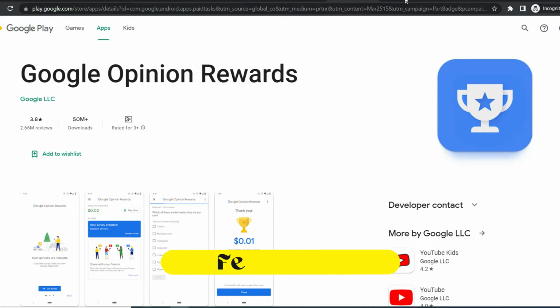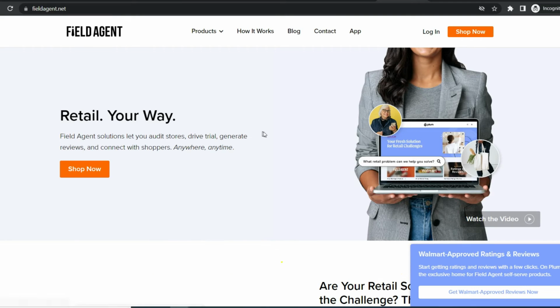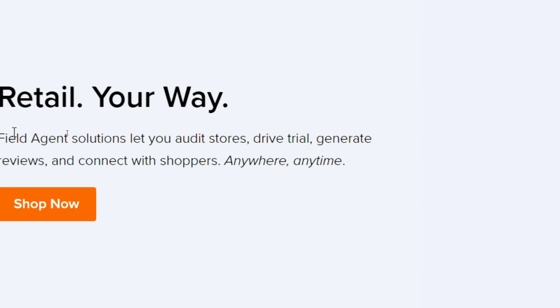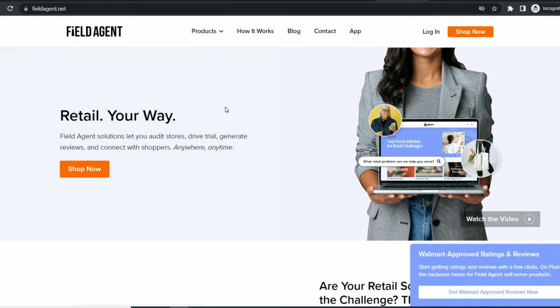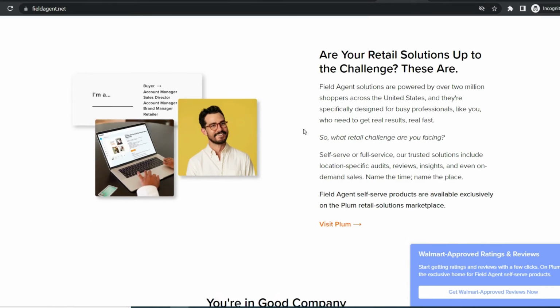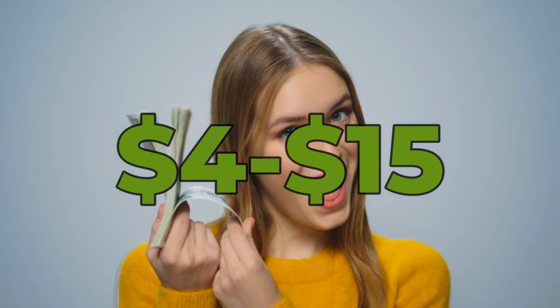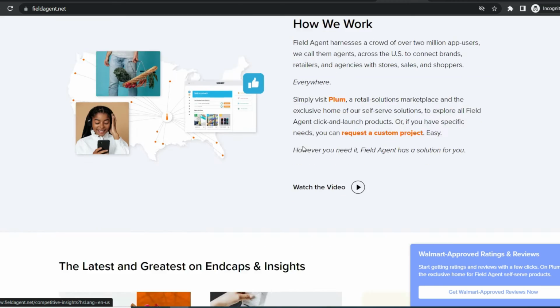The 8th app is Field Agent. Here is another cool app where brands pay you for checking their products in stores. For example, a brand posts a job and you can accept it. They will ask you to make pictures of their product in the store. You might feel it is silly work, but yes, they pay you for doing this kind of work. You can earn from $4 to $15 from these tasks. There are a lot of jobs available on the app, and you can literally avail the opportunity.